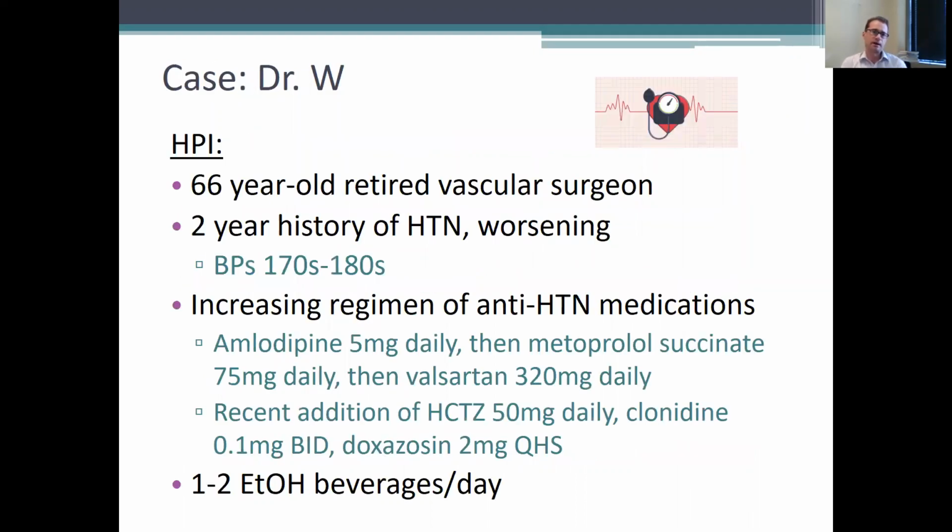So I wanted to use a case to sort of focus the discussion today. This is a case from a couple of years ago now that I saw at the Hypertension Clinic. This is the case of Dr. W. He is a 66-year-old retired vascular surgeon, and he actually self-referred to me with a 2-year history of hypertension, really worsening relatively quickly over that period, with blood pressures now in the 170s to 180s systolic.